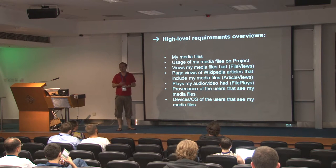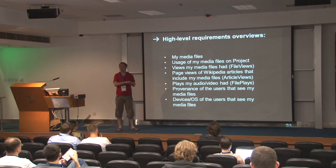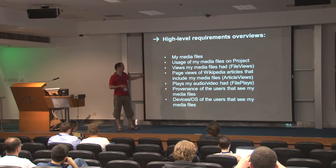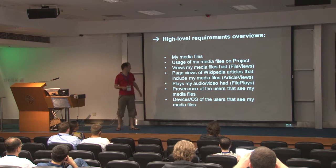Either people looking at them directly, looking at them from an article, or maybe someone embedded them in their WordPress blog, or hotlinking, you know, the use of Commons files on some completely different location is allowed. You don't have any clue how many people or how many views that is, that's just happening, nobody can track. So it gets more difficult. Play with audio and video files, I already explained that.